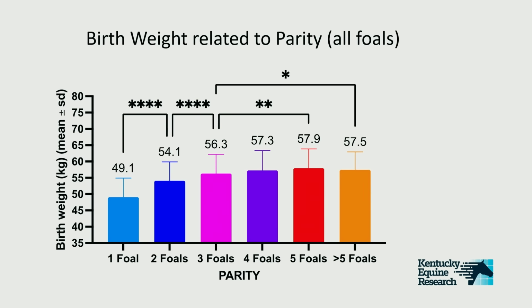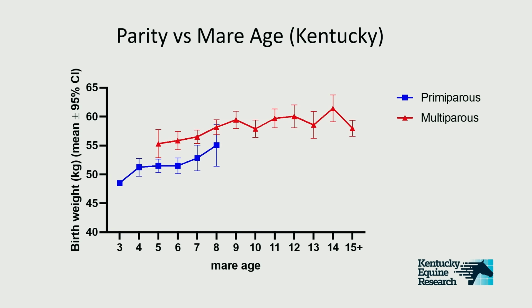And we saw differences up until even five foals. But generally, the big differences are the first two foals. The primiparous foal, for sure. The second foal is also significantly smaller, and then the difference goes away a little bit. Pascal had mentioned this morning the age of the mare, and it's interesting. I did a comparison where I looked at the age of the mare, whether they were multiparous or primiparous.